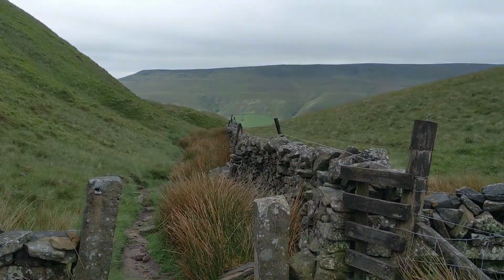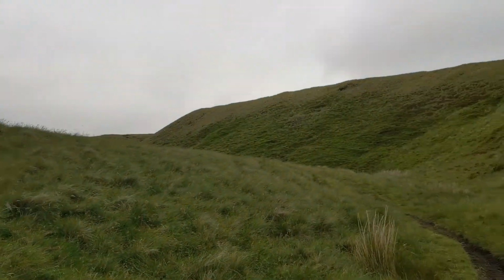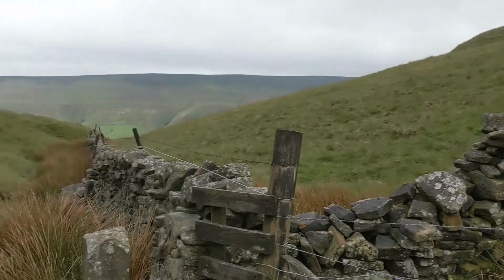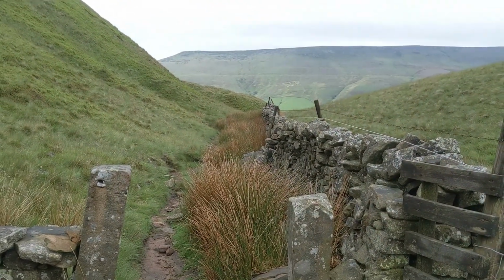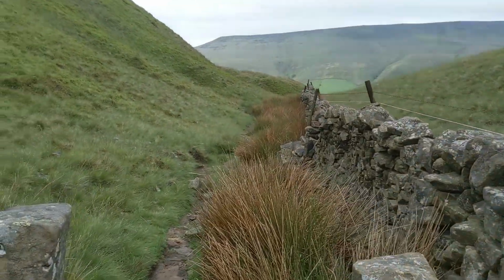Heading down from Alport Castle. Yeah, it's been really windy on top. Couldn't really do much filming, certainly couldn't do any speaking because of the wind, but it's absolutely spectacular and an area I think I will return to in the future.